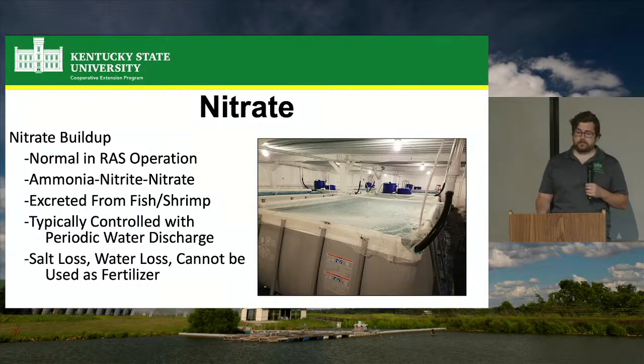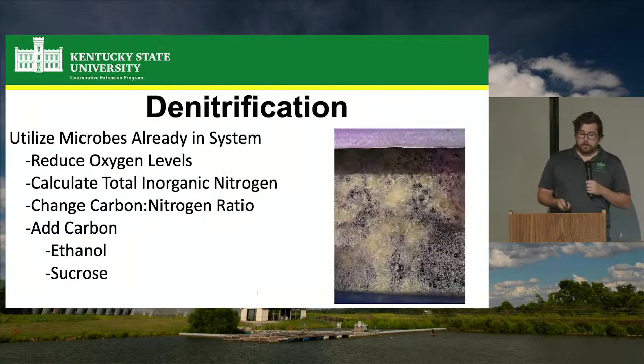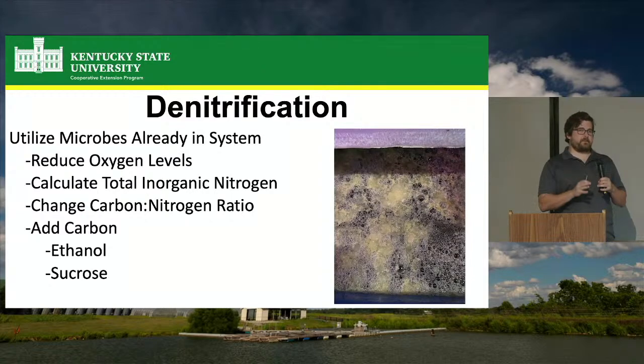We can't use it as fertilizer. Again, municipalities don't like salt water coming into their sewer systems, so it can be difficult. So we want to reuse that water as long as possible. So we've also done a lot of denitrification research. So what we're doing is we're utilizing bacteria already in the system, but putting them in a very different environment.